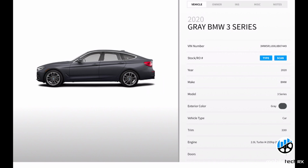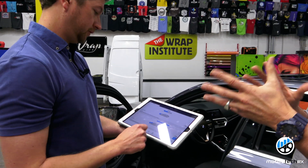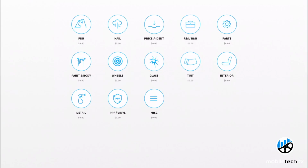Cool. So once I've got the vehicle info in here, I'm going to jump into the services. You have lots of services, but we can definitely do PPF. You have different types of services. We have a whole bunch of different service modules for anybody in the auto, cosmetic, reconditioning industry.